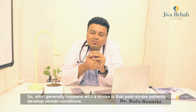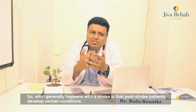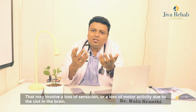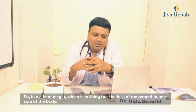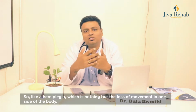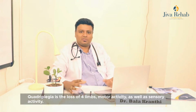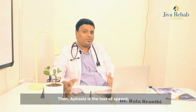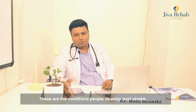So what generally happens in stroke? Post-stroke, patients develop a few common conditions. There may be a loss of sensation or loss of motor activity due to the clot in the brain. So, hemiplegia. Hemiplegia is nothing but a loss of one side of the body. Quadriplegia is a loss of motor or sensory activity in all four limbs. Then aphasia is a loss of speech. These are the things which generally people develop after stroke.